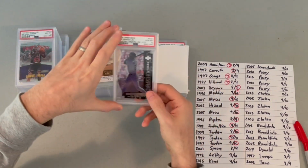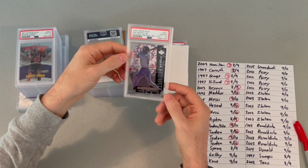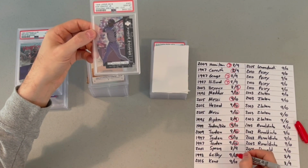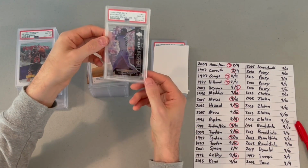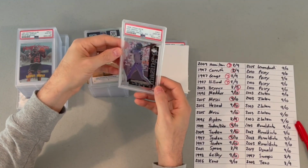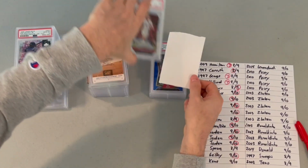Here's a Ken Griffey Jr. and got another 10. 1996 Upper Deck Amazing Greats die cut. This is just a random insert, and it's actually serial numbered out of 250. I don't know how you're going to value that. There's probably not going to be a lot of comps, but that's probably a pretty rare insert. In a PSA 10, I'm going to guess the pop count's super low, especially because it's die cut. Die cut stuff is also harder to get in 10s usually because it's more easily chipped along the borders and edges.